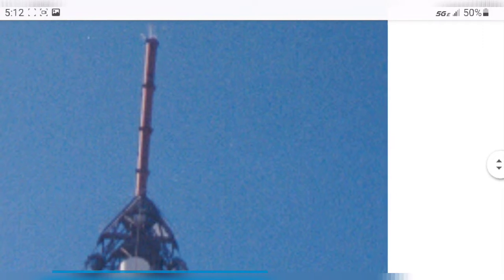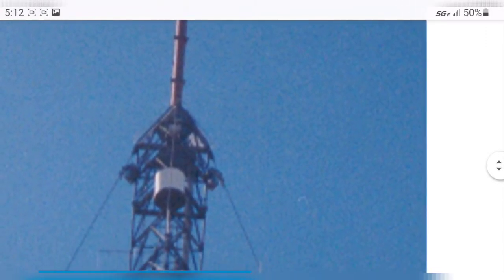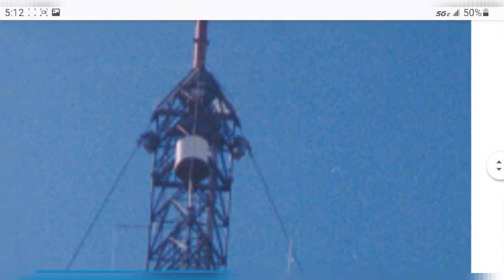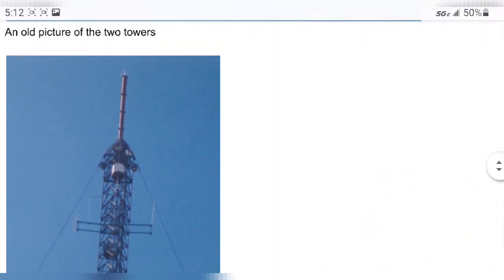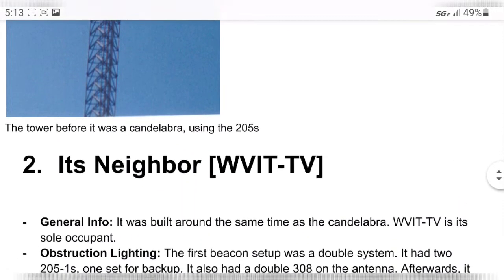There's no noticeable change from the new picture to the old picture that I know of when we're looking at the second tower over here. But there's a little something missing on the candelabra there. So yeah, an old picture of the two towers. Here's another old picture of the candelabra before it was a candelabra.